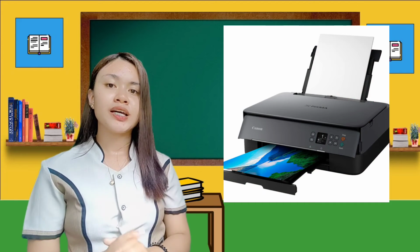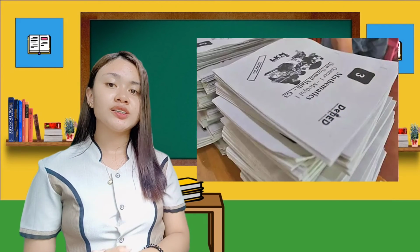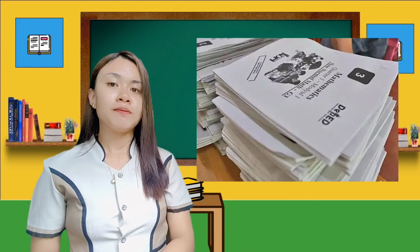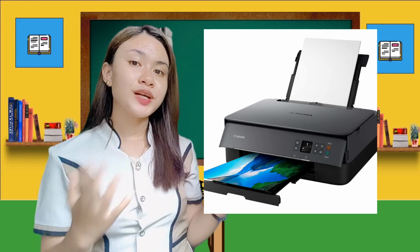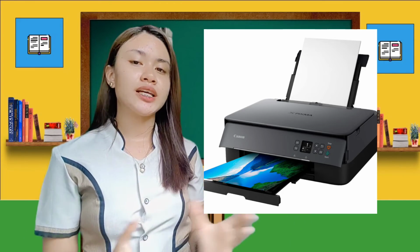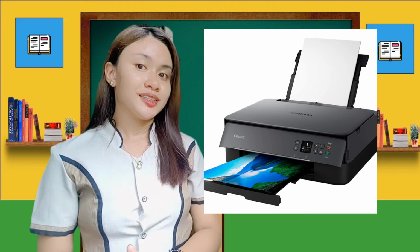Of course, let's not forget the printer because it is used by teachers in high school and elementary in making their modules so that children can also learn and do something. They will not play games only because they also need to learn. The printer helps students and teachers so that they can still learn. Did you learn a lot about these technologies that are highly helpful for everyone when it comes to teaching and learning students?